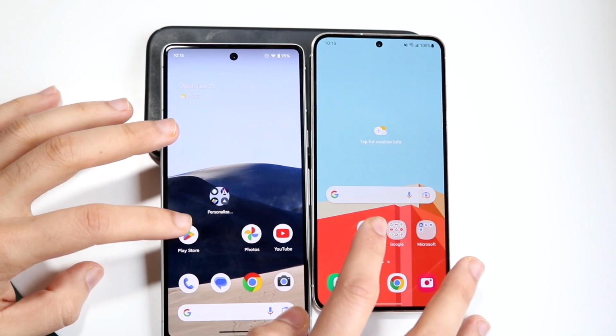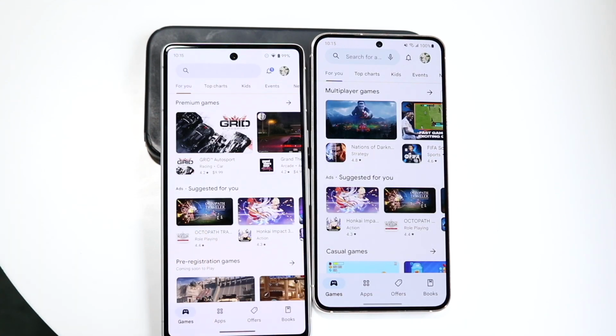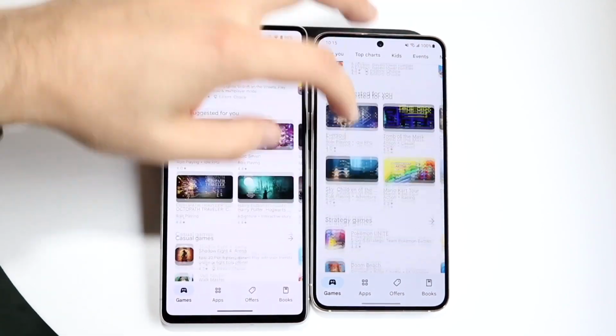Let's open up their Play Stores 3, 2, 1. I think the Pixel 7 was faster there. It's funny because, on Android, they just love opening up the Play Store super fast.